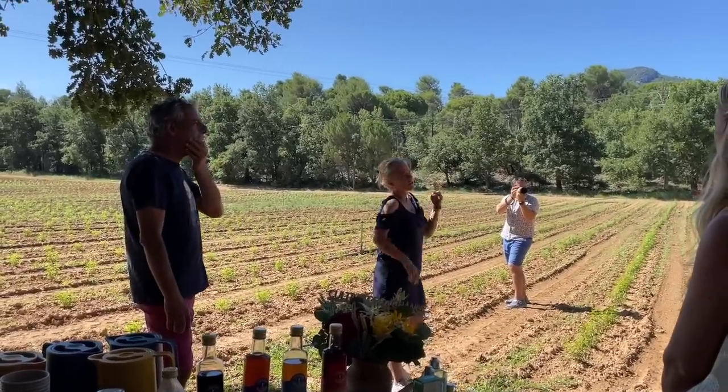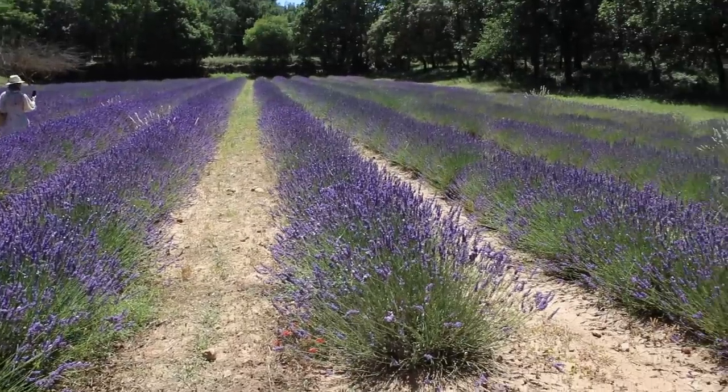What kind of view do you harvest? And twice.